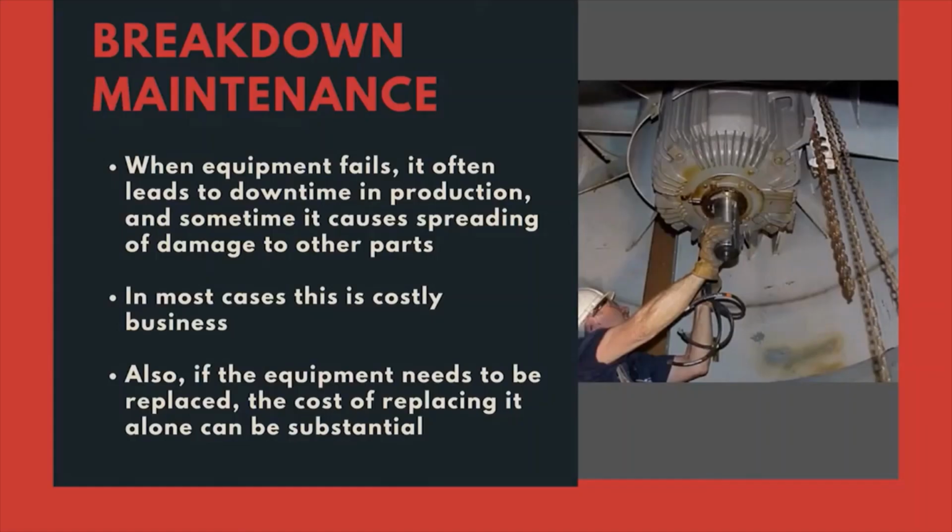When equipment fails, it often leads to downtime in production, and sometimes it causes spreading damage to the other parts in the refinery. In most cases, this is a costly maintenance approach. Also, if the equipment needs to be replaced, the cost of replacing it alone can be substantial.